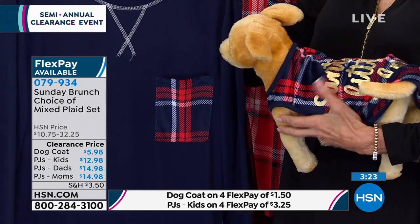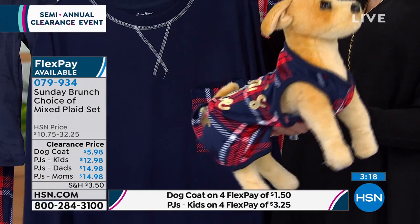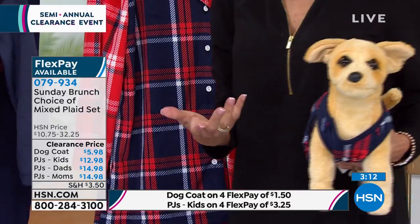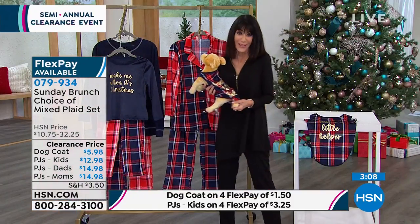I love it on the little stuffed dog too. It's very cute. I know. I mean, I love it. I just think it's so, like I said, super fun to be able to match as a family, but when you can add the pup, oh my gosh, it takes it to a whole new level, right?